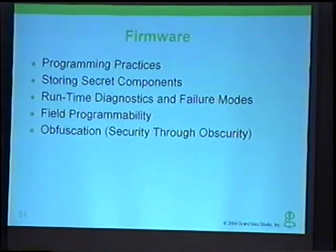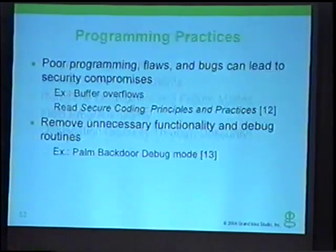I'm going to run through the firmware really quickly. There's a few steps you can take, though most of them end up being obfuscation types of things. Programming practices, as you know, flaws and bugs are a major cause of security compromises. Buffer overflows, they happen in embedded products, in hardware products, just like they do in software applications, so protect against those. Any functionality you don't need, any debug routines you don't need, remove those from your retail products.